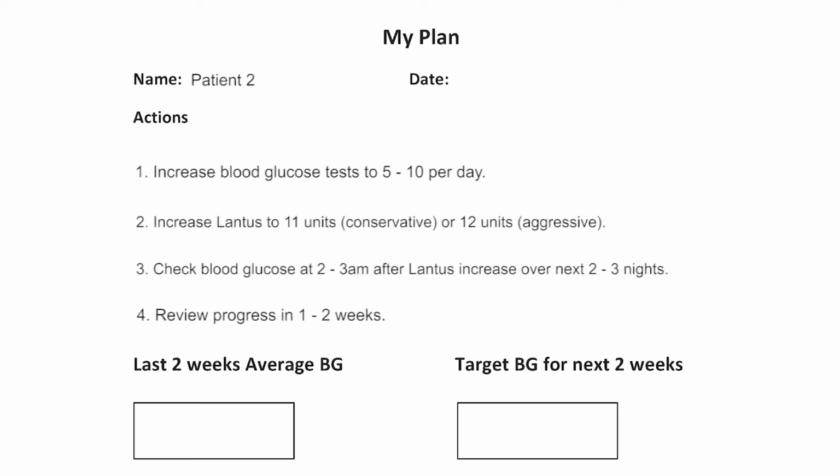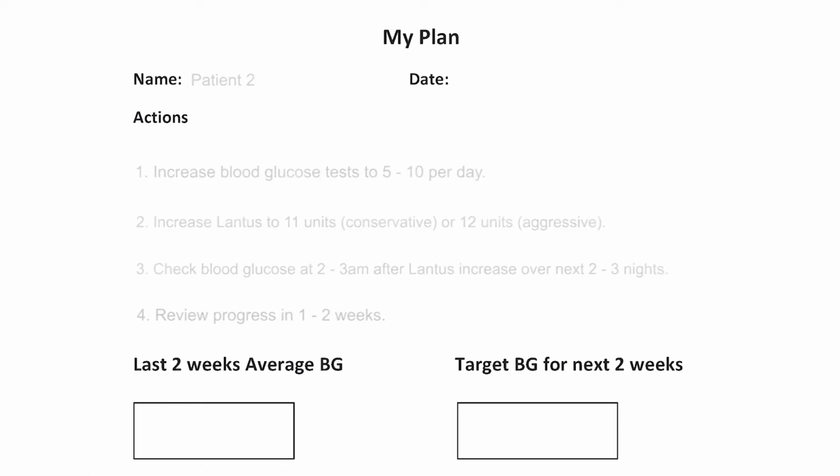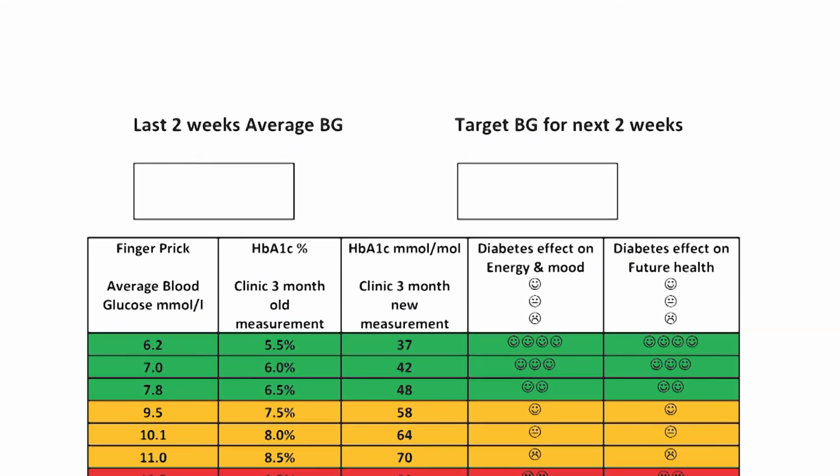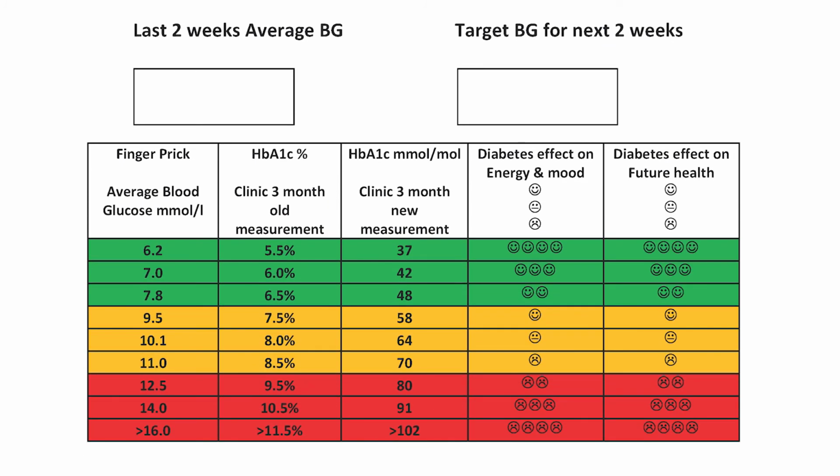Now you have made a plan, you need to decide how you will know if it has been successful. The best way is to pick one criterion and review if it has been achieved in 1 to 2 weeks. In this example, the focus is reducing the average blood glucose. If successful, the average blood glucose would reduce by an estimated 1 to 2 millimole per litre, taking the blood glucose from 9.9 to 8 to 9 millimole per litre. There may be an increase in hypos, and between 3 to 6 hypos in a 2-week period is normal.